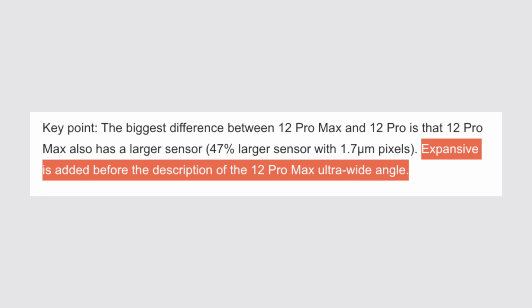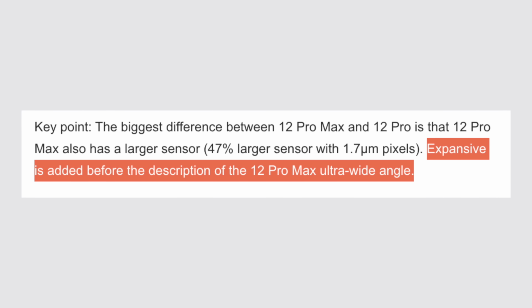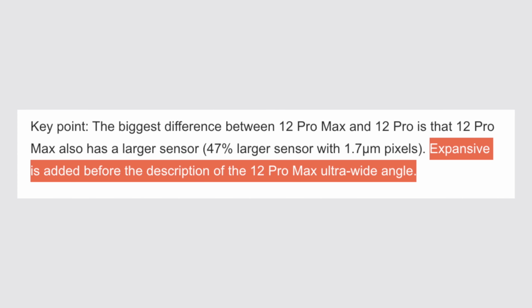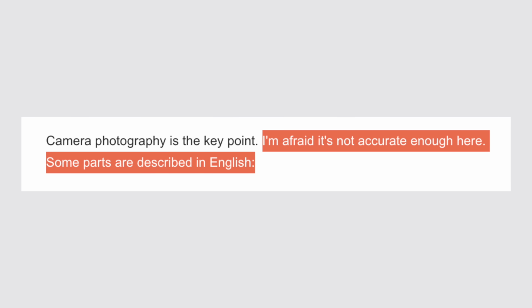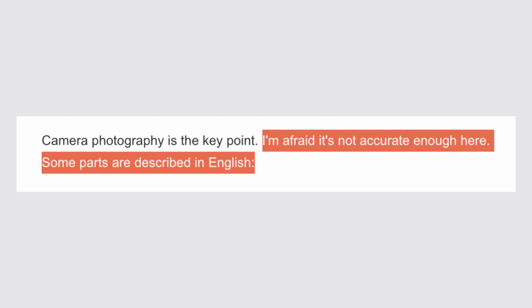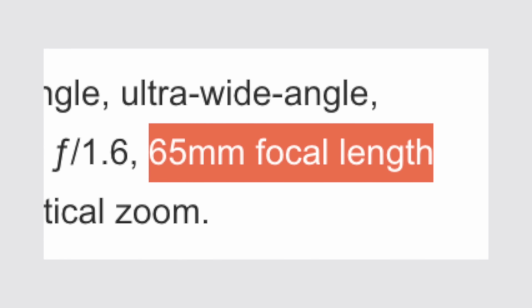Now what's really weird is that Kang said that the Pro Max is getting an expansive ultra-wide lens, which to me basically means it's going to be wider than 13mm. So in my personal opinion, what if Kang is actually wrong? Because he did say he had trouble translating it. What if the Pro Max doesn't actually get a telephoto lens with a 65mm focal length?